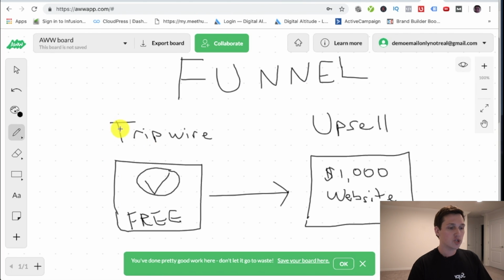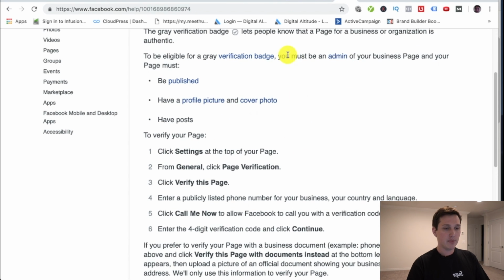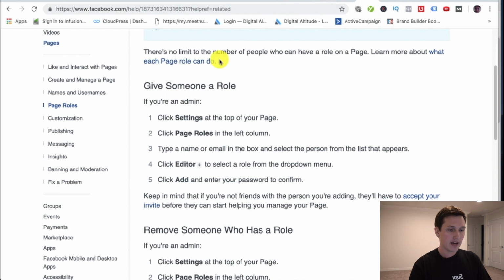Okay, so that's our tripwire. And now we're going to move on to the upsell. So basically after you deliver this, and how you deliver it, there's a guide on Facebook. We'll just run through it quickly. To verify a page, you're going to have to be an admin of that business page. So you'll have to ask that person to make you an admin. Here's a guide on how to do that.